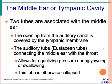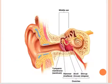All right, so in your middle ear, you have the auditory canal that's covered with the tympanic membrane, but then you also have a second tube called the eustachian tube, and we'll go back to the picture and look at it in a second. The eustachian tube is the connection between the middle ear and the nasal cavity, and in adults, it's angled like this, and it's fairly long. However, if you have a good head cold and you blow your nose a lot, blowing your nose increases your intracranial pressure, and you can get mucus and bacteria up into this middle ear.